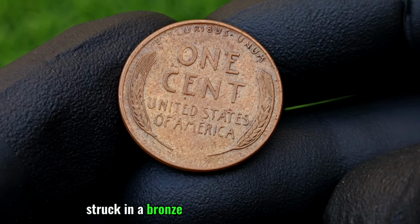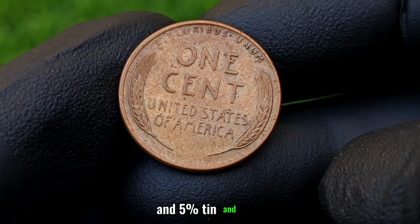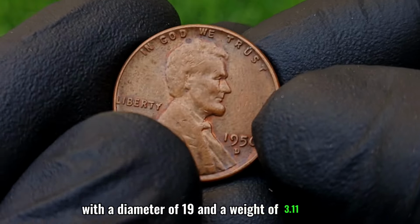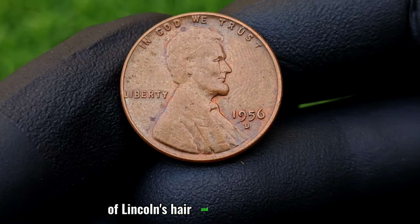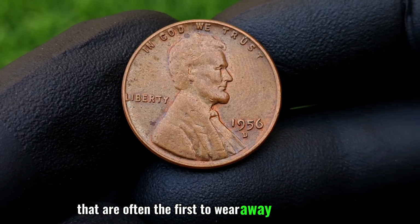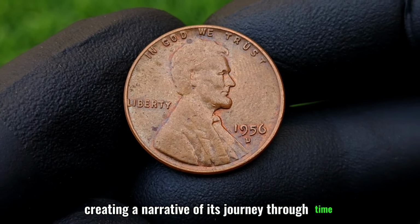struck in a bronze composition of 95% copper and 5% tin and zinc, with a diameter of 19 millimeters and a weight of 3.11 grams. The coin's craftsmanship is evident in the fine details of Lincoln's hair and the wheat kernels, details that are often the first to wear away in circulation, creating a narrative of its journey through time.